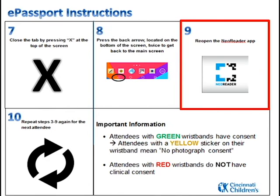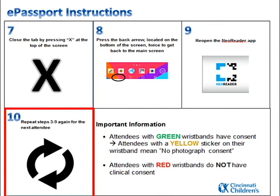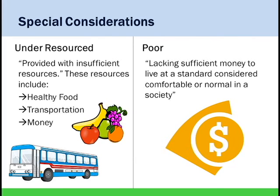Reopen the NeoReader app or the other QR code reader that you have used and repeat steps 3 through 9. If you are using your own device, some steps may be slightly different, especially if you are using an Apple product. It is important to know on the day of the event who you will be working with.